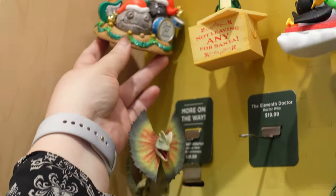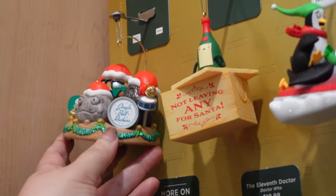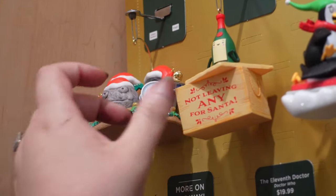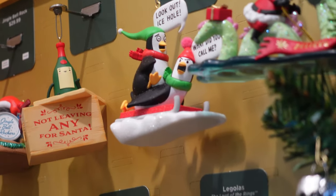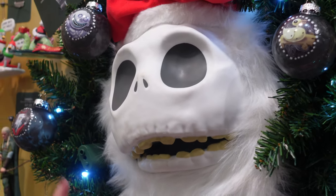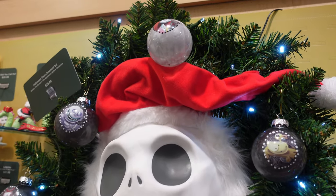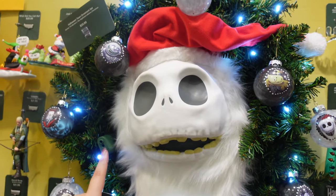What is this, these rocks? Jingle Bell Rock. Oh, it must play Jingle Bell Rock too, that's so cute. Oh, they're little classic ones. I think this was here last year, if I remember correctly. Talking reindeer. Where are we? It's someplace new.